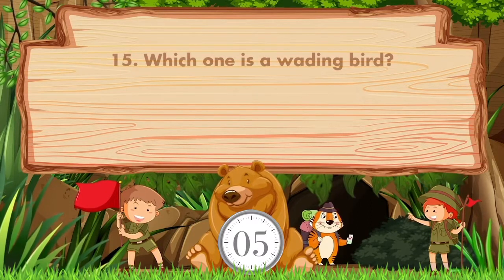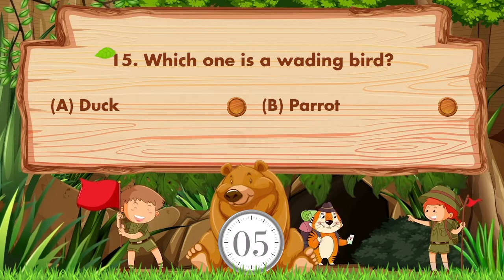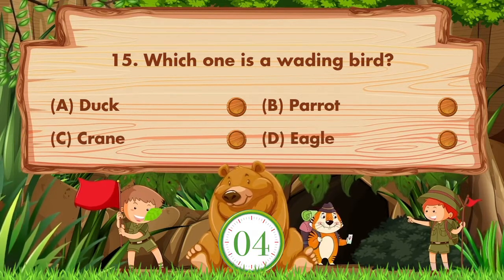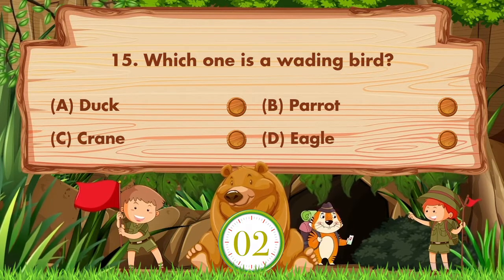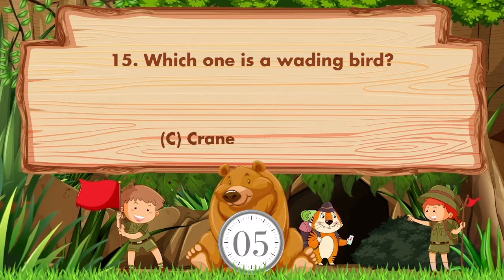Which one is a wading bird? Option is A. Duck. B. Parrot. C. Crane. D. Eagle. Answer is option C. Crane.